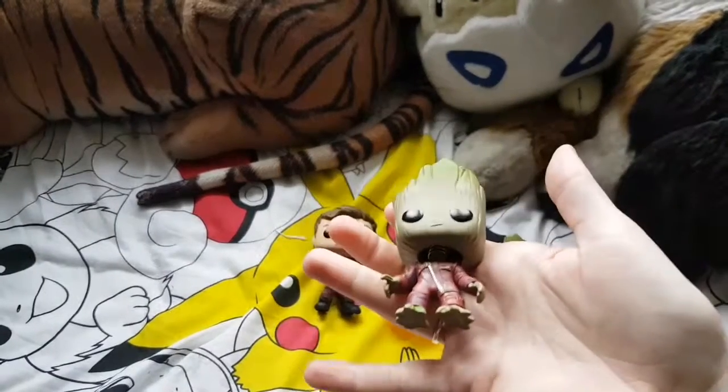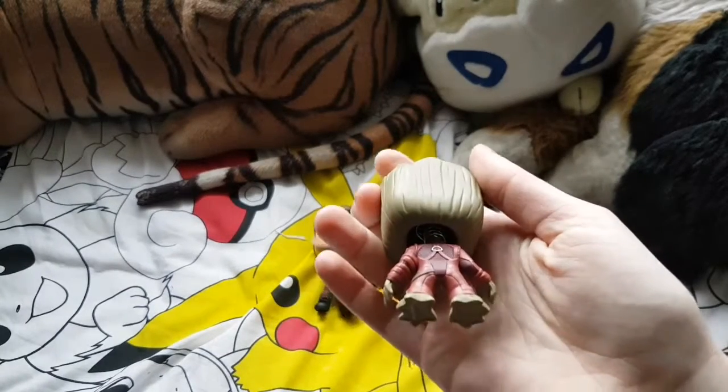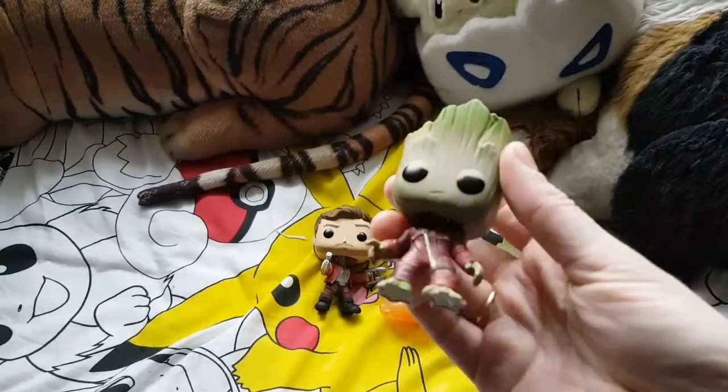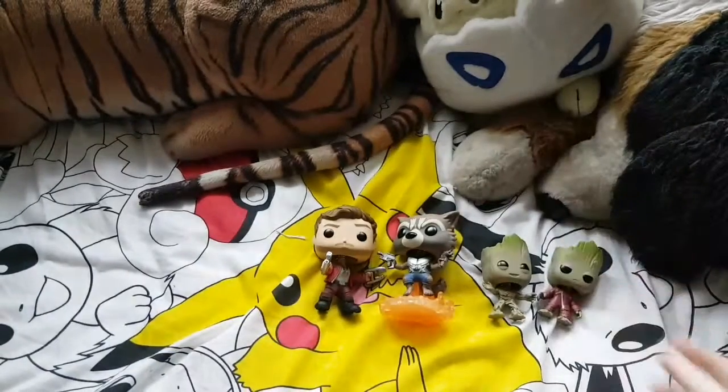And this is the Walmart exclusive edition. Sorry, it's a bit shadowy because it's getting a bit dark in here. And also, there's quite nice detailing on his suit again. I'm not quite sure why he has a suit on. Hopefully we'll find out in the movie. But I think he looks kind of cooler in this, to be fair.